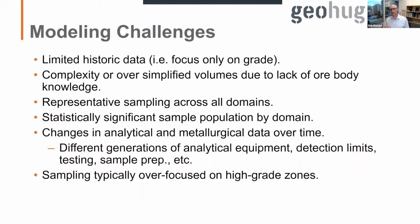When you start looking at older data, a lot of times you see the analytical and metallurgical data, the way it's collected, the way it's tested, changes over time, right? Obviously, detection limits of analytical devices have gotten better over time. Sometimes you go back and look at arsenic. You might be interested in arsenic, and you go back 20 years and their lower detection limit was 10 ppm, and now you care about anything between 5 and 10, or over 5. You go, well, that can't help me. So you run into these problems all the time when it comes to modeling.